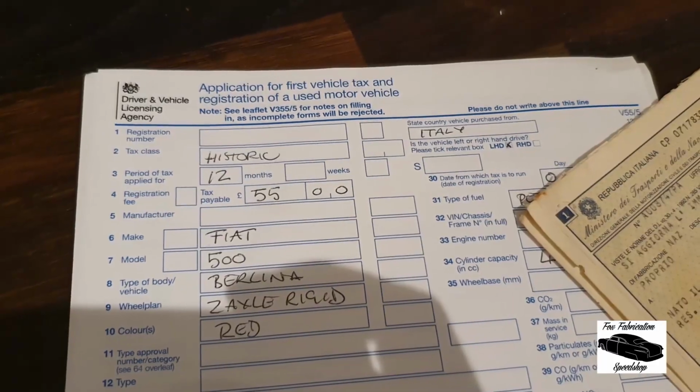Now it does say leave it a day, 24 hours or so before you submit it to the DVLA. In my case, it tends to take me considerably longer to get round to completing the registration form, so it's already had a chance to be logged in the database. But you will be asked to send that certificate off alongside the V55C form that you're going to use for the registration, so do make sure that you don't lose it.